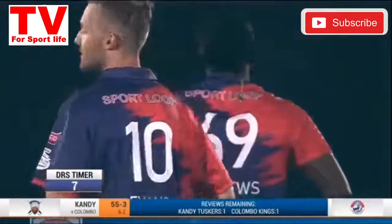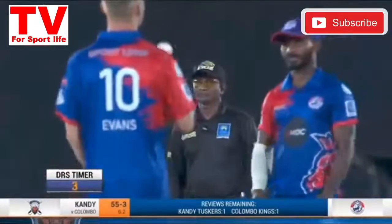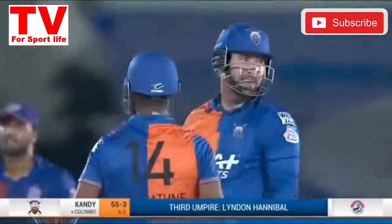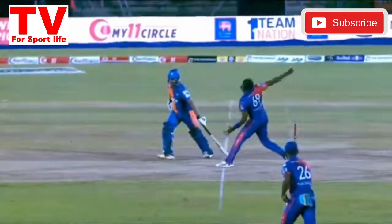That's what Chandimal says. No, he wants it. He's asked for it because he knows it's a big wicket. Brendan Taylor at this stage will be massive. He's the only man who can change this innings around for the Candy Tuskers. Lyndon Hannibal is the umpire who will have to make the decision.